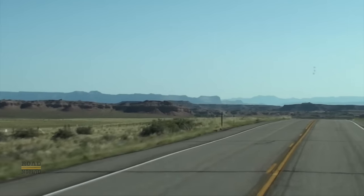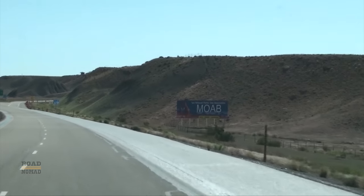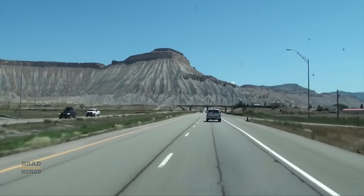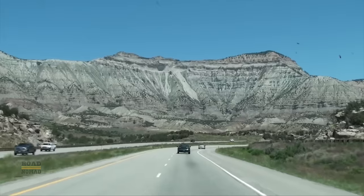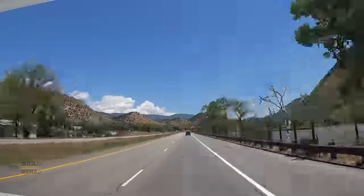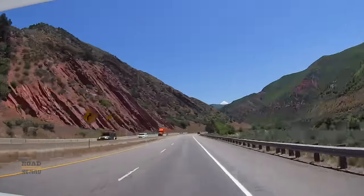We go north on State Route 24 and then east on I-70. Once again, we pass near Moab, and later into the great state of Colorado. We also pass Grand Junction with this view of Mount Garfield and the Colorado River State Park. Pretty soon we start seeing the foothills of the Rockies in the distance. See how the landscape slowly starts to change. We are driving along the north bank of the Colorado River towards Glenwood Canyon.